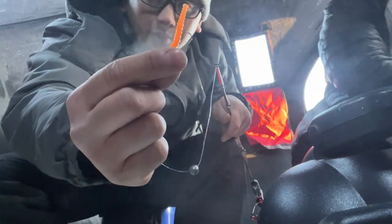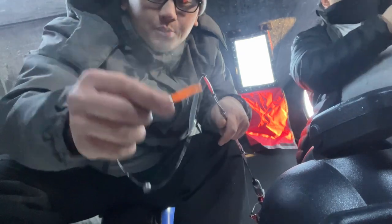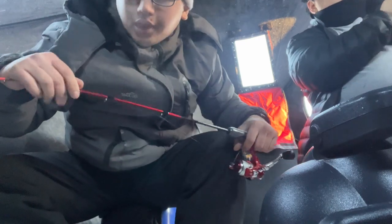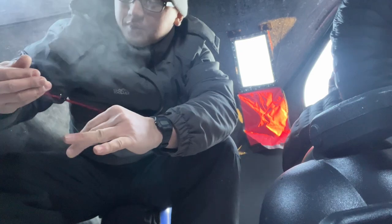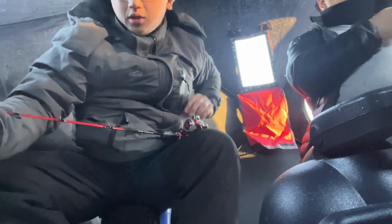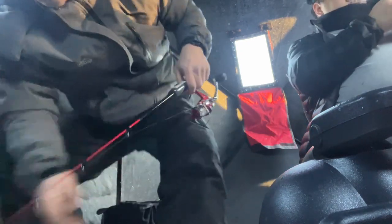I switched back to a smaller hook, went with the orange one. If you guys do ice fishing, let us know what you're using for bait. Do you use live bait, or what's your jig setup? So next time we can hopefully hit more fish. We're gonna go back in the ice.